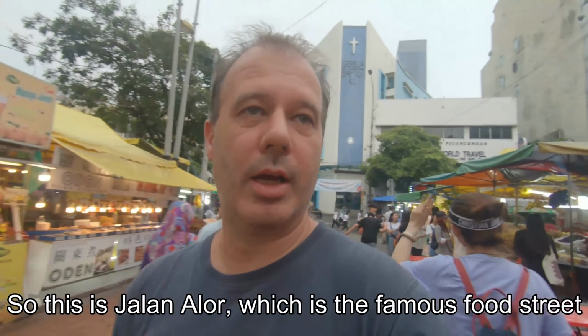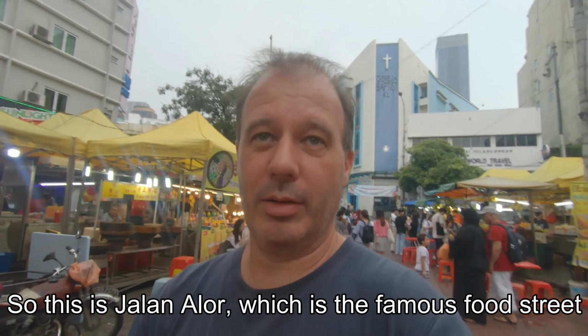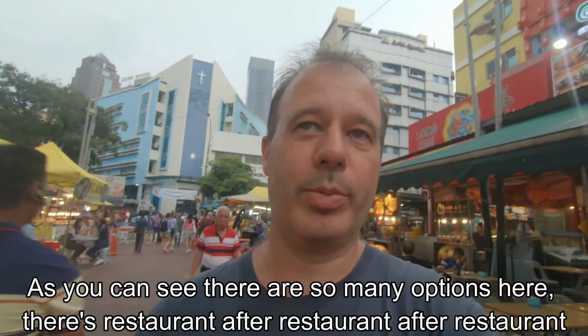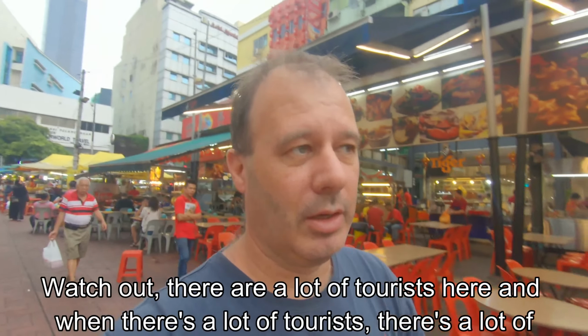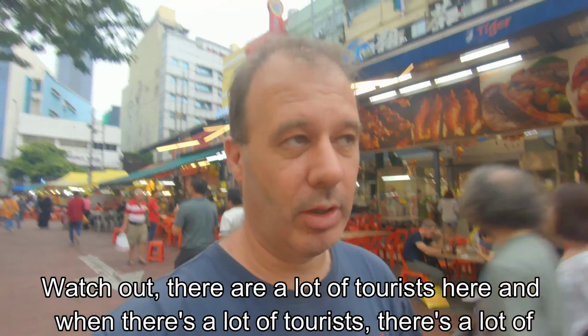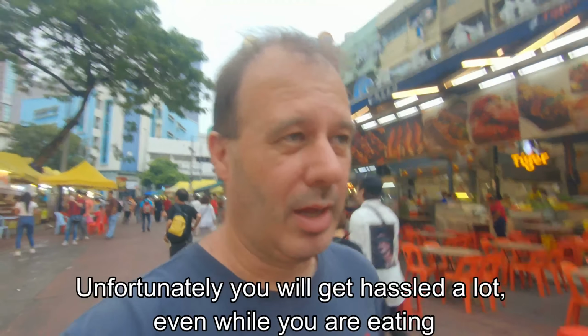So this is Jalan Alor, which is basically the food street, a famous food street. As you can see, there are just so many options here. There's just restaurant after restaurant after restaurant. And, you know, watch out. There's a lot of tourists here. And when there's a lot of tourists, there's a lot of pickpockets and dodgy people.